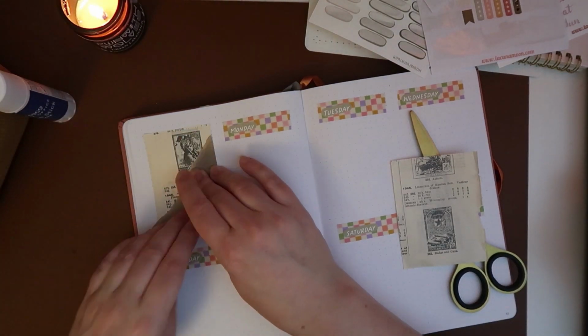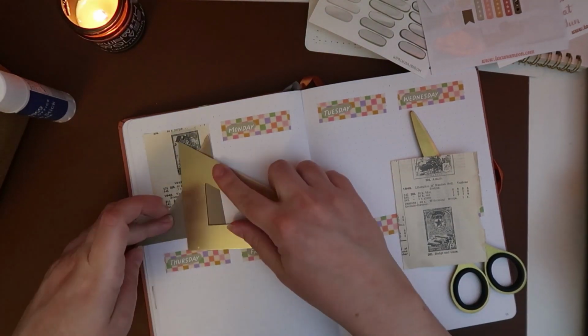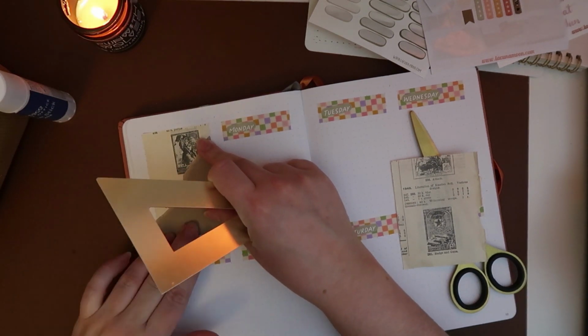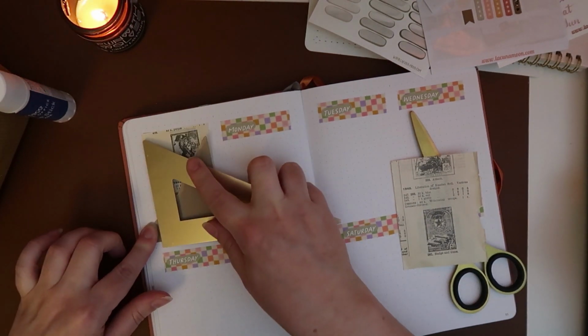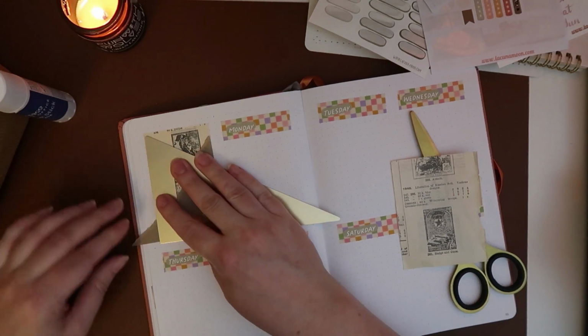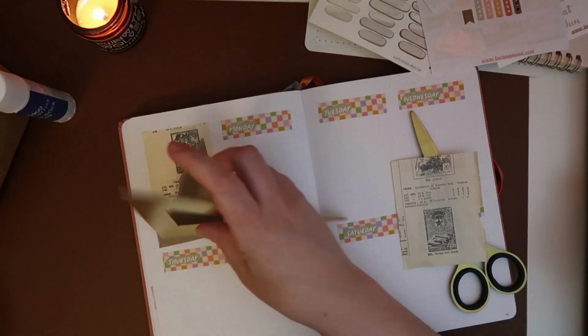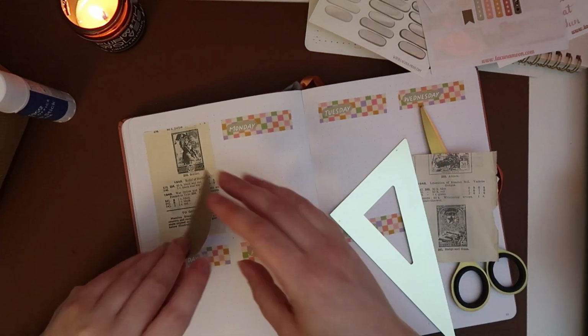Let's see if I can fold this. This might be a better option. Right. There we go. Ta-da! Perfect. Alright.